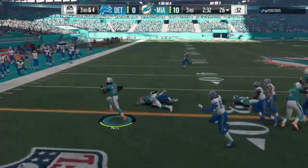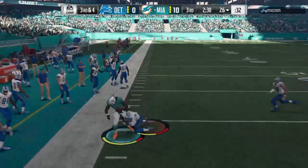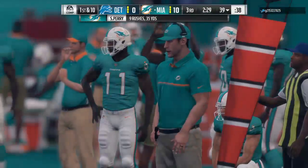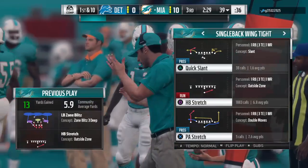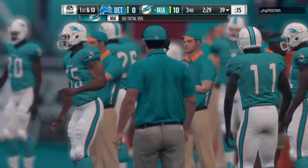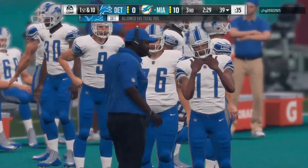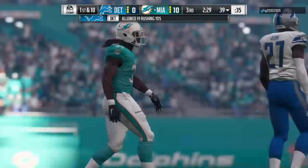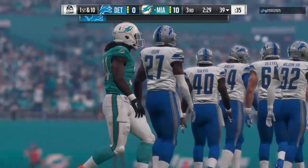They run with Perry. Oh, he's got a little daylight. That one good for 13 and a Dolphin first down. They're trying to show that they can run the ball and protect this lead. Give it to the backs, play a little bit of keep away, don't you think? And that's probably a good philosophy at this point, going to make that defense stand up and stop them.